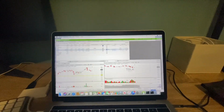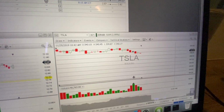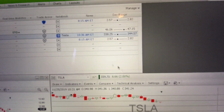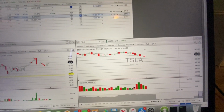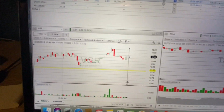What's up, guys? So it's currently 10:44. Tesla is still stuck in that price range. We're not seeing too much momentum going on. It keeps getting stuck around 339, 340. There is some high volume of sellers and buyers, but there's not much going on right now.